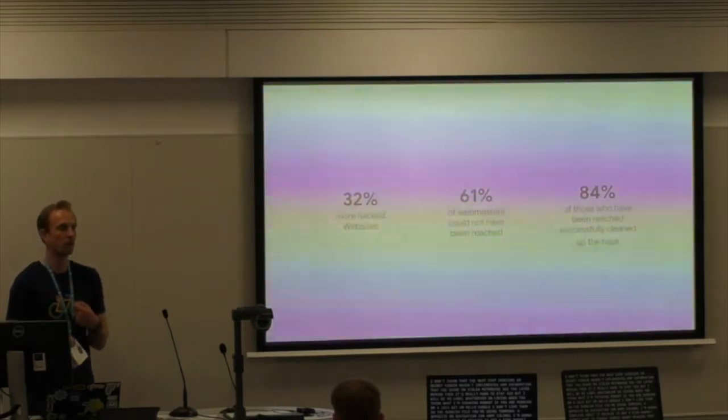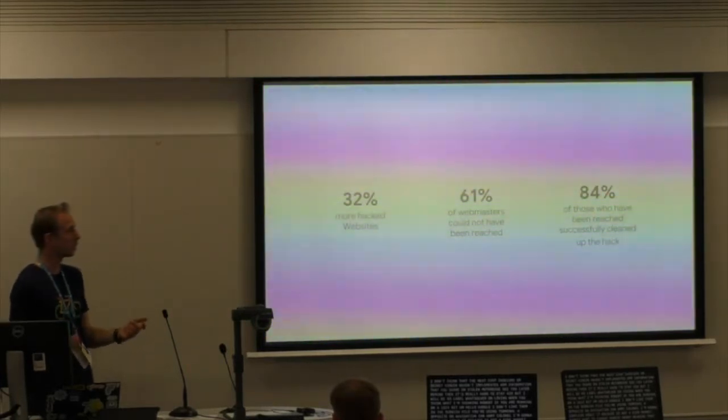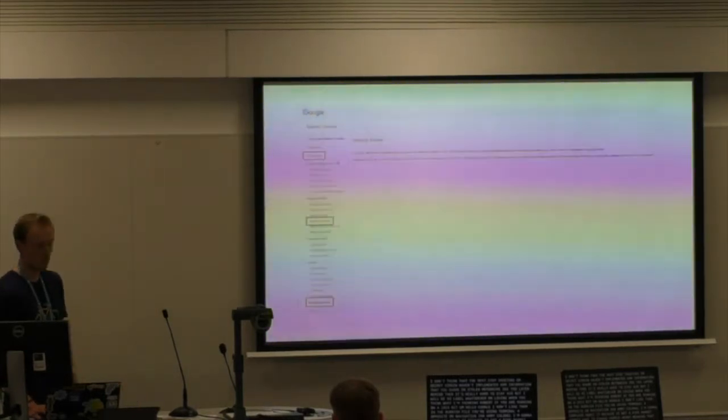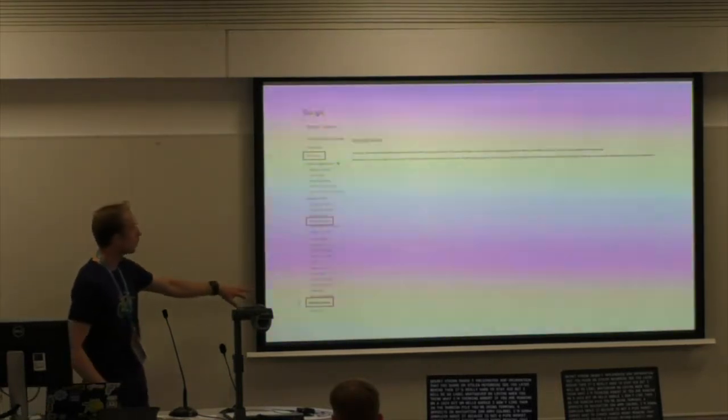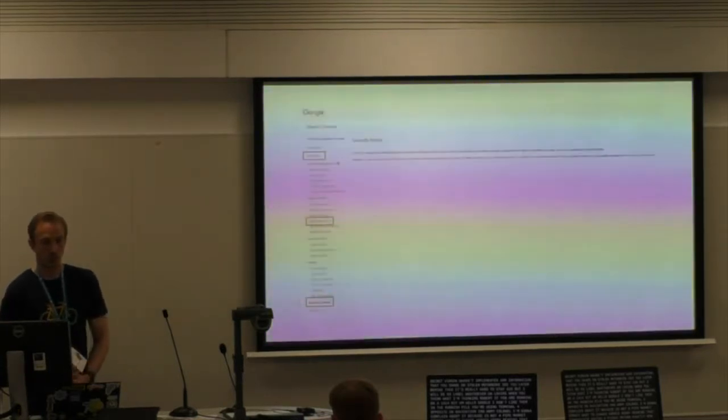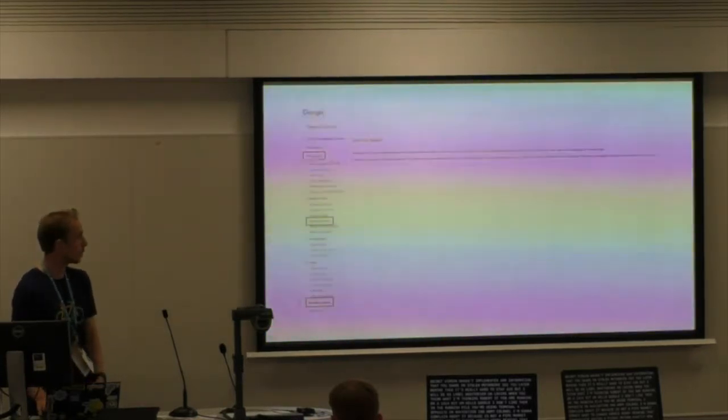Meaning that communicating with website owners is really important in having an effective method of making the web more secure. And this is exactly what Search Console can offer. Under messages, manual actions, and security issues, the webmaster will receive notifications and find relevant information about the site status.